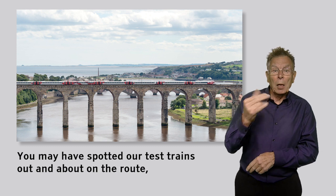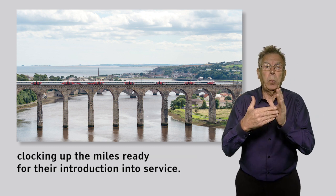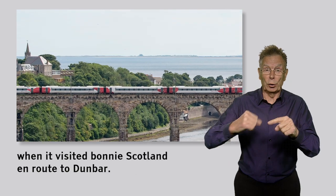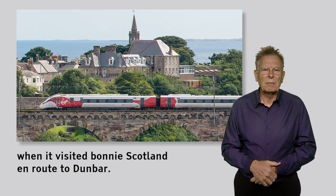You may have spotted our test trains out and about on the route, clocking up the miles ready for their introduction into service. One even made the first cross-border trip in August, when it visited bonny Scotland en route to Dunbar.